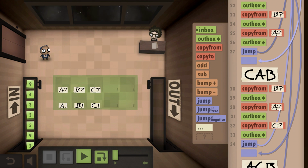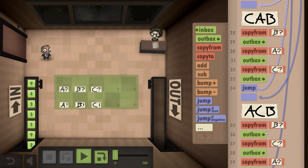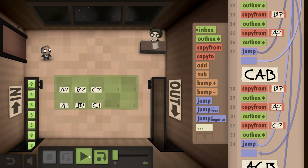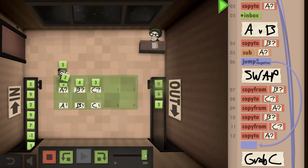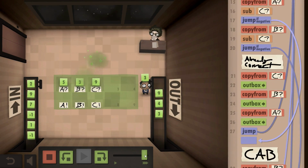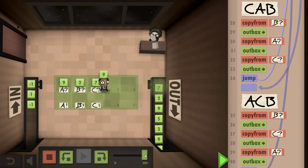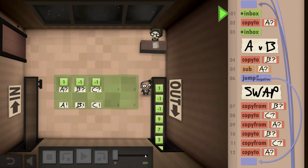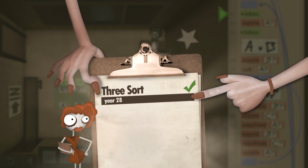B-A-C. Wow. Yeah, so like a third of my outputs were going to be wrong no matter what. Yeah, A is always bigger than B. We did that already. I don't know how I got that. You're getting a little sample of why doing Let's Plays of puzzle games can be hard. Ta-da! Oh my god, those were stupid problems.